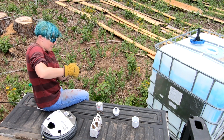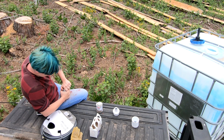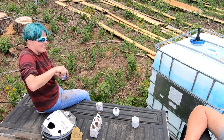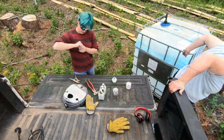There appears to be no clampy clamps in the truck. Dingleberries. But there's a whole bunch of raspberry tea. Yay. All right, you're probably just gonna have to. Yeah. I will be right back.